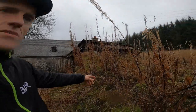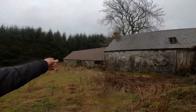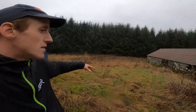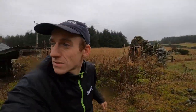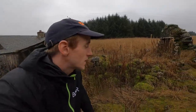Whereas these old buildings probably weren't maintained. And the last time I couldn't even get in that building at the end because the nettles were so high. This was all nettles. So different in the winter, folks. Let's head on round and see what else this place has got to offer, see if we missed any history the last time as well.